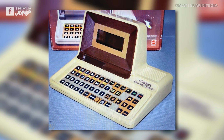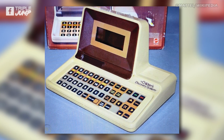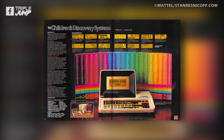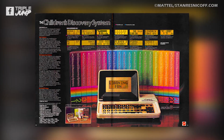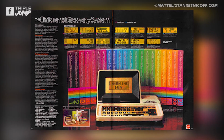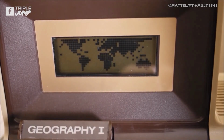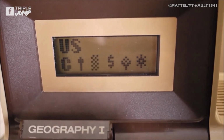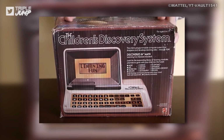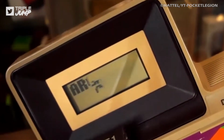The unit itself is not all that impressive, and truth be told, it wasn't all that impressive in 1981 either. It had only 21 games and sold for more than $350 when adjusted for inflation, so it was never really an appealing product for children or parents. There is one standout feature of the console though. It had its own programming language. Kid Basic allowed youngsters to write their own programs for the Children's Discovery System and potentially create their own games. I mean, the games would look like this, but still, cool concept.